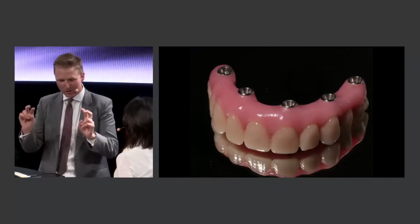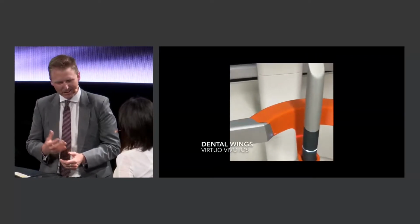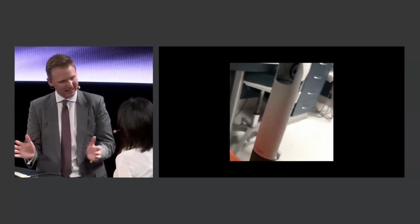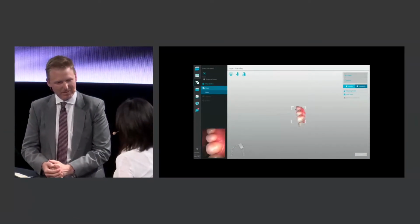The easier part that we can look at is taking the bite record. Because in analog or conventional prosthodontics, that's hard. It's hard to get an accurate bite registration. The beauty of digital is it's a snapshot in time. So you've just got to hold that position for a few seconds, boom, you're done. It's like a photo. And that's really where the power of these tools can come into their own.